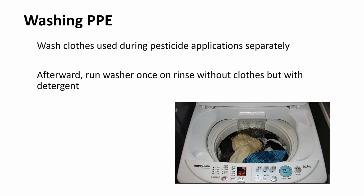Washing PPE, I know, Tad, you just mentioned that we need to wash our clothes. Make sure that you wash your pesticide-exposed clothes by themselves. Once you do that, do a rinse cycle through your washer before you put any more family laundry into that machine. You'll want to do that rinse cycle at least 3 times to get all the residue out of the internal parts of the washer as well. If they've got quite a bit of contamination on them, just throw your clothes away. In the long run, it's going to be safer for you and your family.